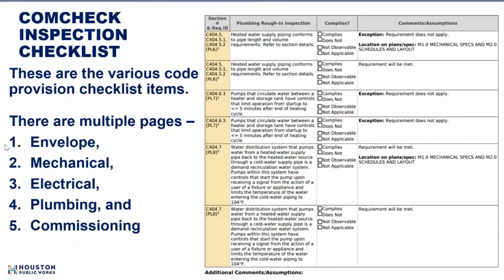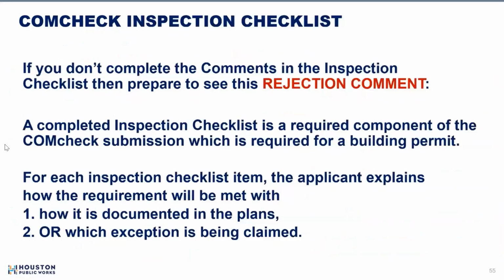All right, so let's take a look. There's about six to seven pages or so of the COMcheck inspection checklist. Multiple pages that address envelope, mechanical, electrical, plumbing, and commissioning. Very helpful, very good. So if you don't complete the comments in the inspection checklist, then prepare to see this rejection comment: a completed inspection checklist is a required component of the COMcheck submission, which is required for a building permit. For each inspection checklist item, the applicant explains how the requirement will be met, how it is documented in the plans, or which exception is being claimed. Got a choice of two. Pick one and put it in there.